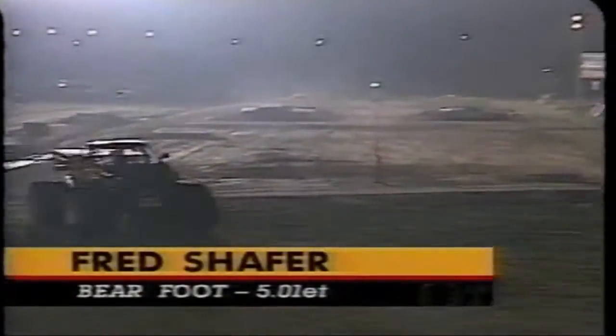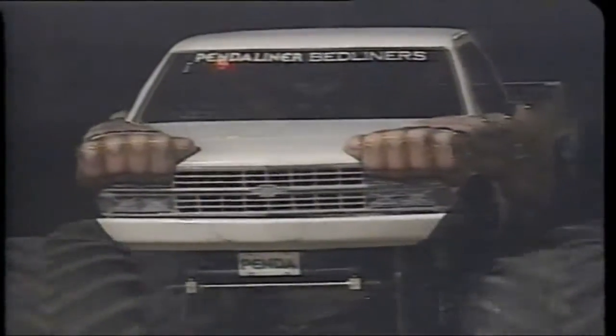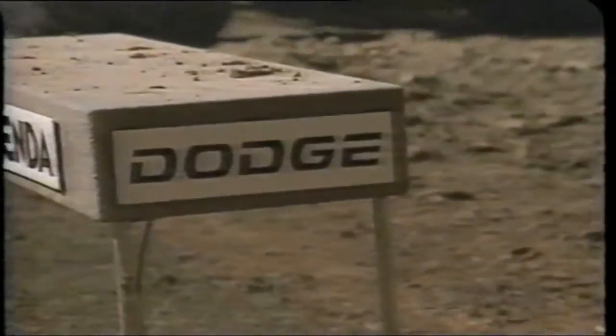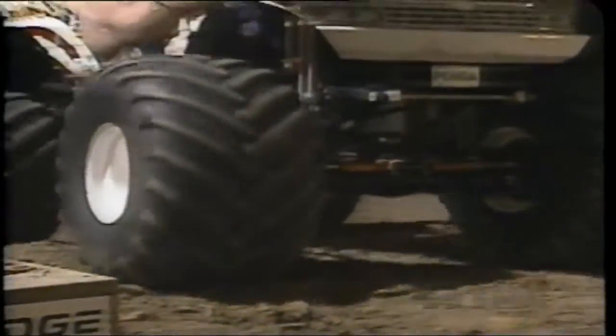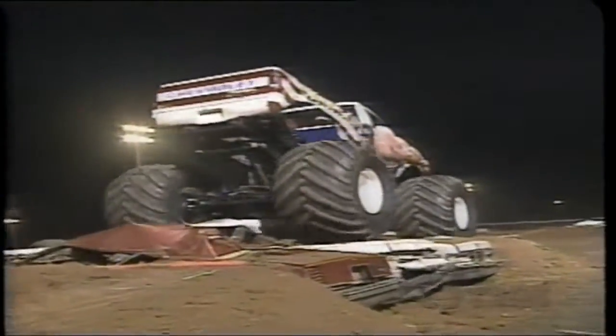Well, it's all Fred Schaefer in the barefoot Dodge. A nice, smooth ride. We documented earlier about some problems that Fred has had in the right lane over the season, but a nice, smooth ride there. Now, coming up next, there's Dan Patrick, and Patrick and Sampson also chooses to go to that right lane as he will stage against Kirk Daphne in the overkill truck. But first, before this second round matchup, let's go down and talk to Fred Schaefer.